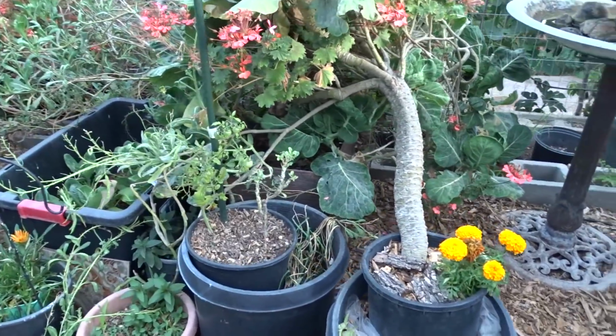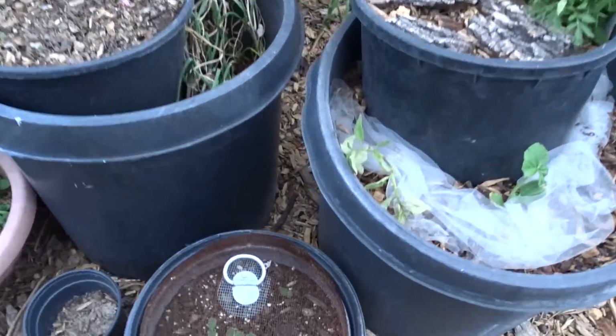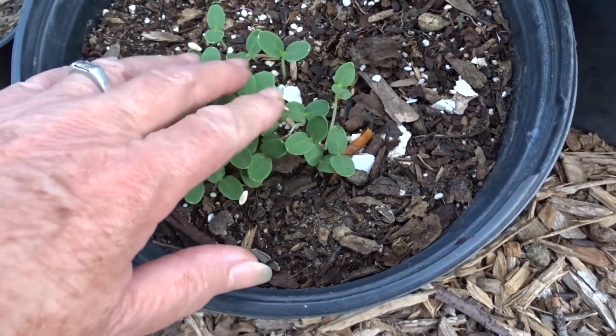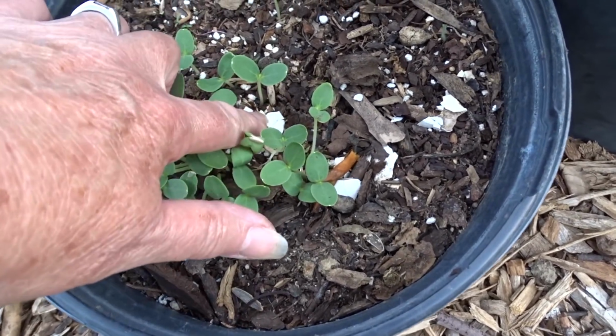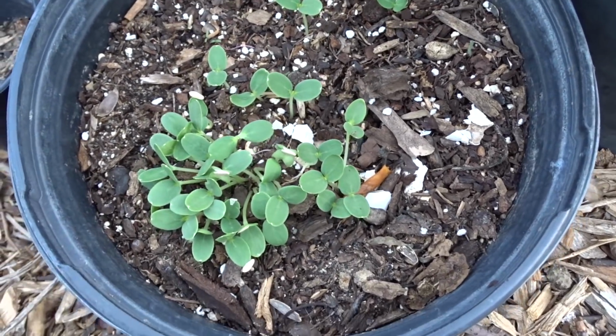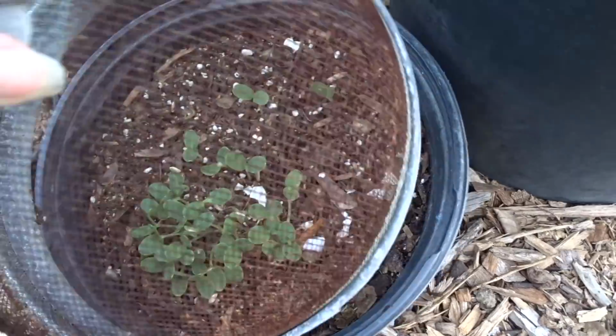Got some flowers going. Oh, look at this. That Korean melon that Gary popped open. I took a bunch of seeds. Look at that. I just dropped it in here. See, I composted in here. See those shells? And yes, there's too many. I might move some and then let the best survive.